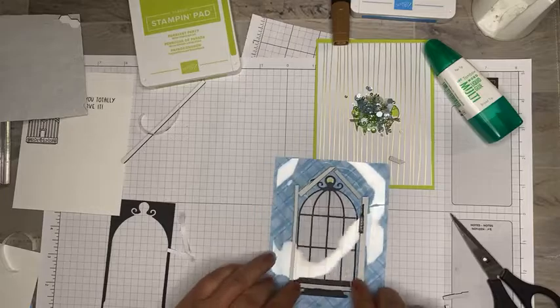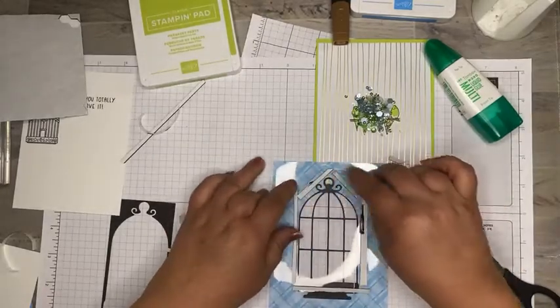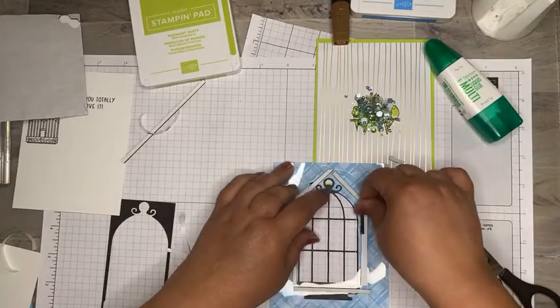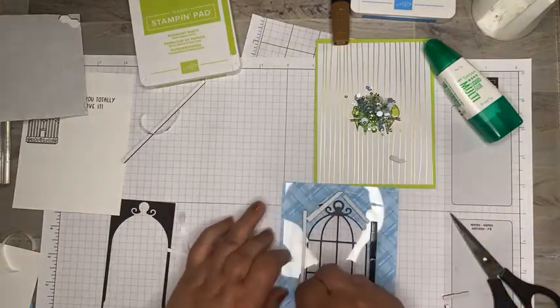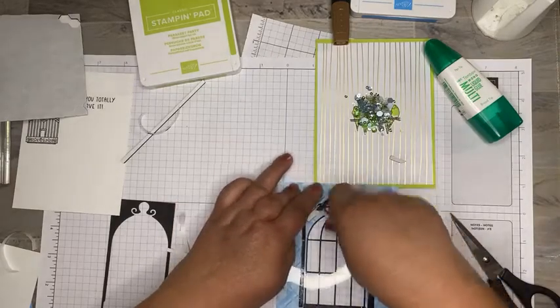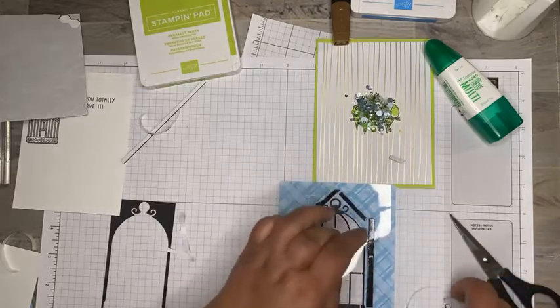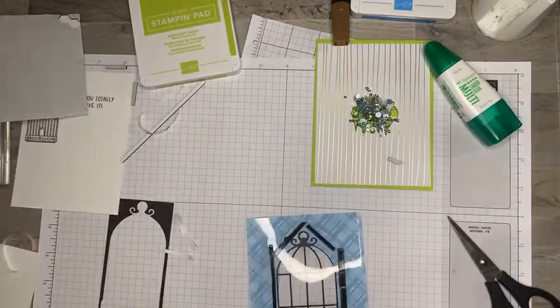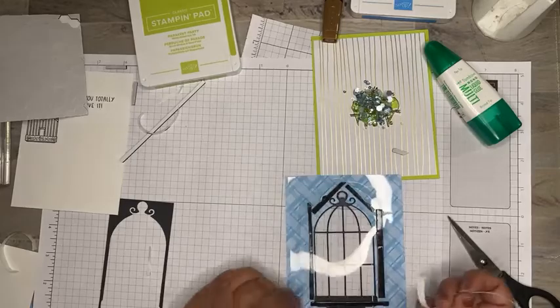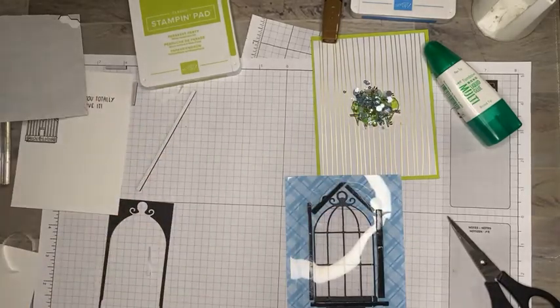All right, so you can see I've got all the areas covered around there. There's some small gaps, but I don't think any of those things can get out. So I'm going to pull off the back. And I used the black because I thought that would mesh well with the bird cage. Get all of this trash out of the way so we're not all cluttered up here.